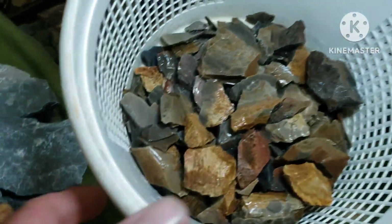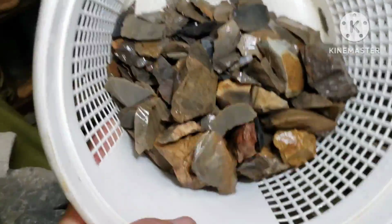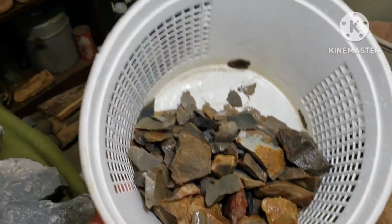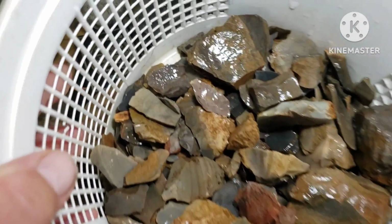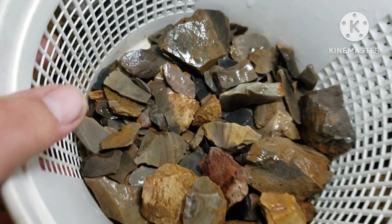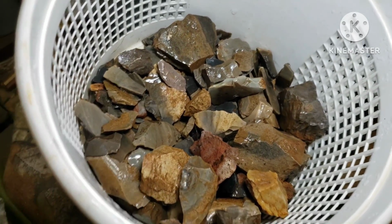But I also picked him up all this in the last two or three days. All kind of flakes and chunks in there. He might be able to do something with that. I don't know. But we'll see.